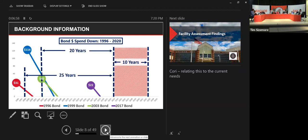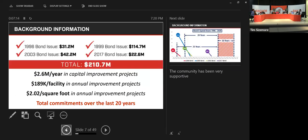So we've got some numbers on the previous slide that show how much per square foot, how much per building. And as you look at the age of facilities, those numbers just won't stand up over the test of time. Lisa, can you go back just one slide? So yes, 2.6 million per year, 180,000 per facility, and about $2 per square foot annual improvement. As we start looking at some of the potential costs in the future, you'll see that in order to maintain the facilities you have, against the investments you originally made, some investments are going to be made in the future.